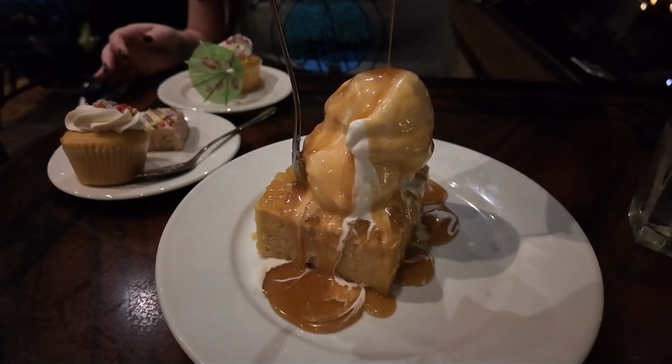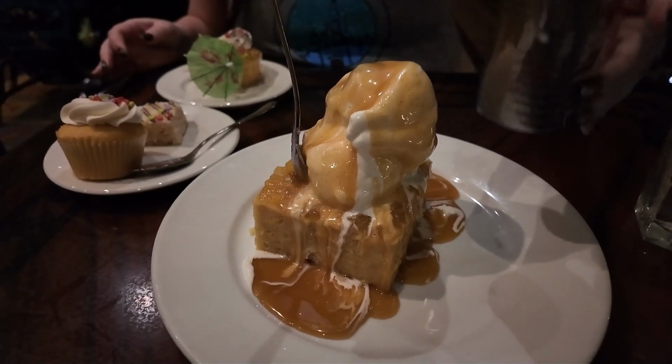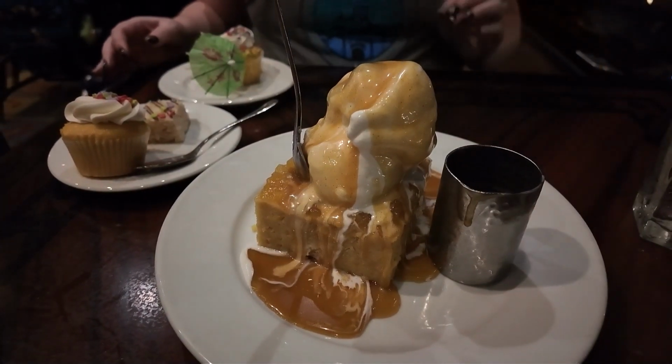The bread pudding is nice and moist, and it isn't too overcooked. The top of it has that nice texture, and then the inside of it is fluffy and very, very moist. This gets another platinum tiara. Ohana has been amazing. We have had such a great time.